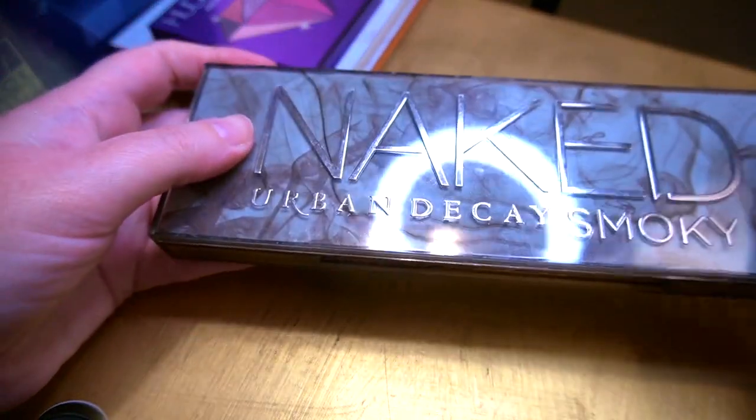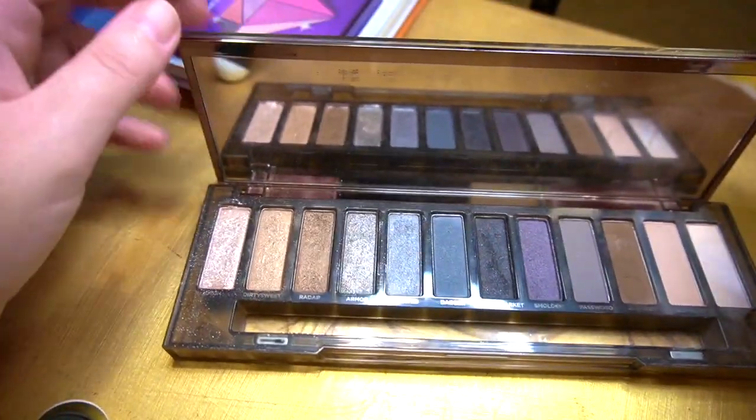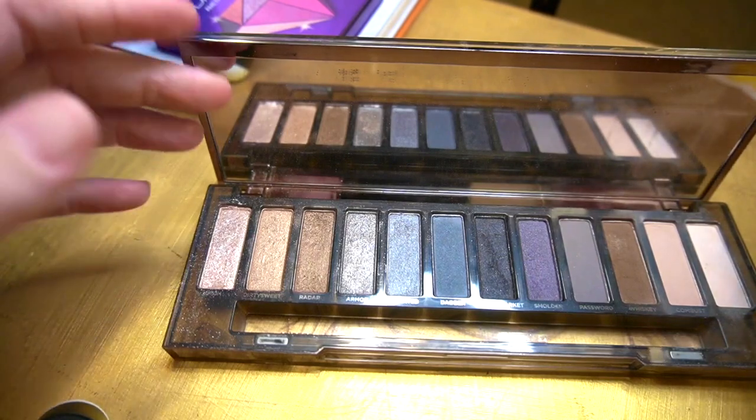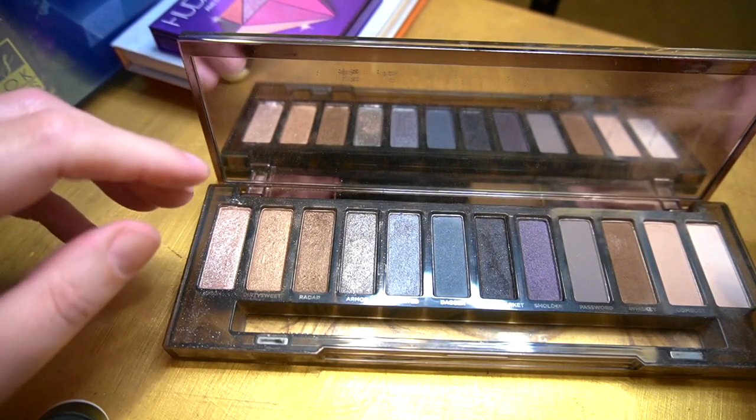And the Naked Urban Decay Smokey eyeshadow palette. This I bought whenever they were actually getting rid of it. And it went on sale. I thought, yeah, I wouldn't have paid full price for this, but let me pay half price for it. And I can see why they stopped making it.